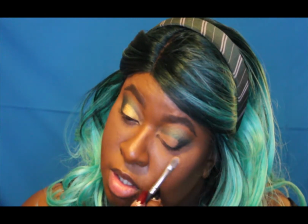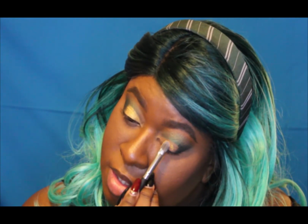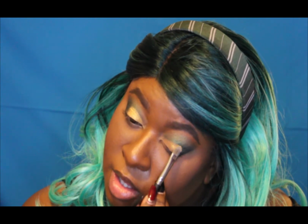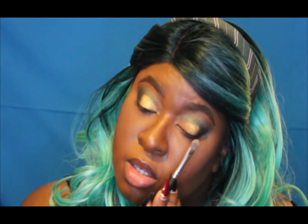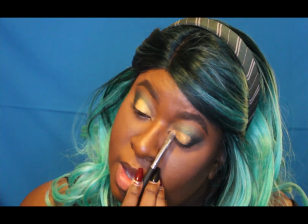And now for the gold. I'm obsessed with this color. It's so gorgeous. And so I'm going to start by just patting this onto the lid. I'm using a flat shader brush for this. And just pat.